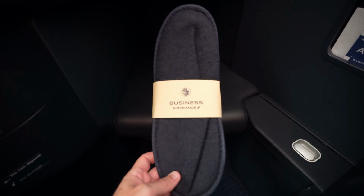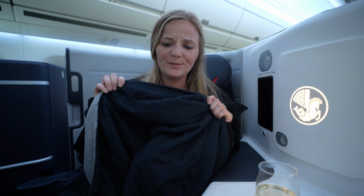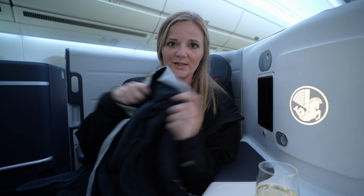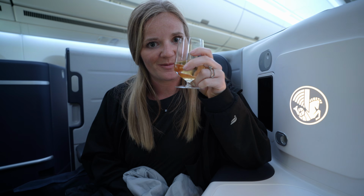If you're not familiar, whenever you book a business class flight, you get a couple things that you know you're going to get at your seats. The first thing is going to be the house shoes, pillow, nice and fluffy, and of course a blanket. This one's pretty cool because it's quilted, so it's gray on one side and navy on the other side. And then you always get a welcome glass of champagne.